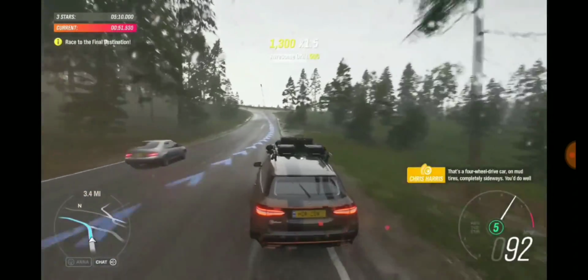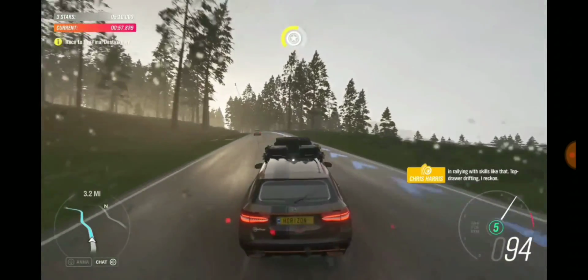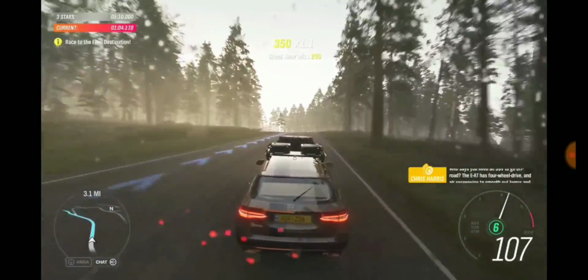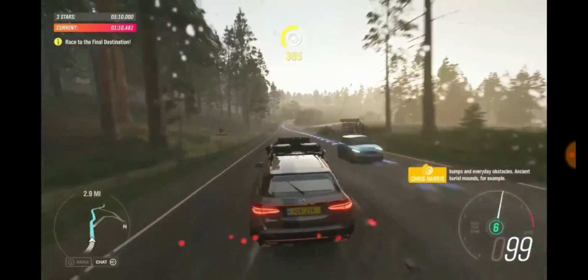A four-wheel drive car on mud tyres completely sideways. You'd do well in rallying with skills like that. Top draw drifting, I reckon. Who says you need an SUV to go off-road? The EAT has four-wheel drive and air suspension to smooth out lumps and bumps and everyday obstacles. Ancient burial mounds, for example.